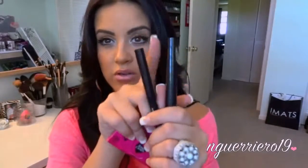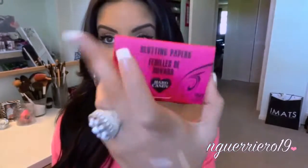waterproof liquid liner. This stuff is not waterproof whatsoever. Do not let it fool you because it's not waterproof. It is a really thin little brush like this, which I love. I like to use the thin brush to get my wing perfect at the end. So these two little guys, love. You can find this one at the drugstore, and the Urban Decay one you can find at either Ulta or Sephora.